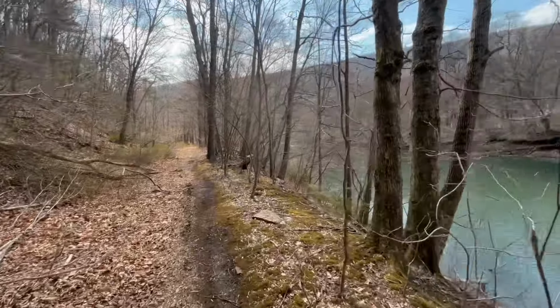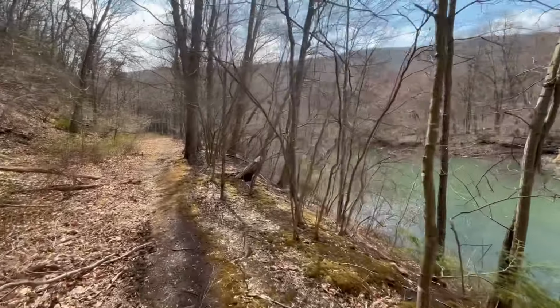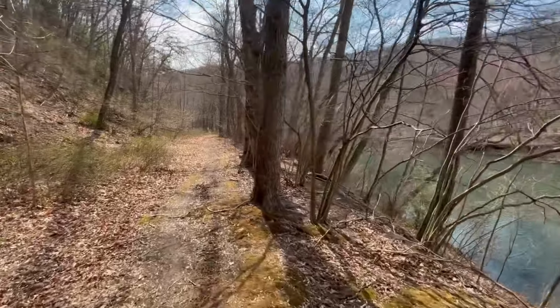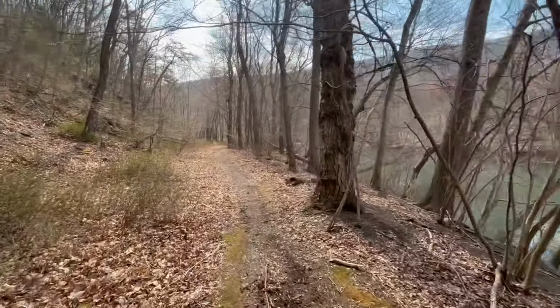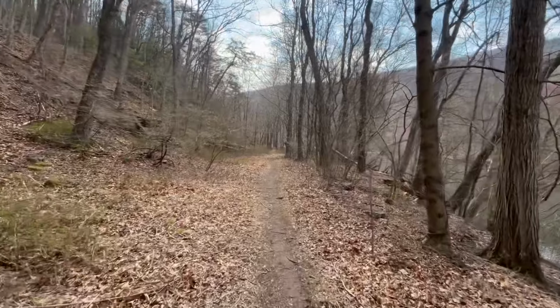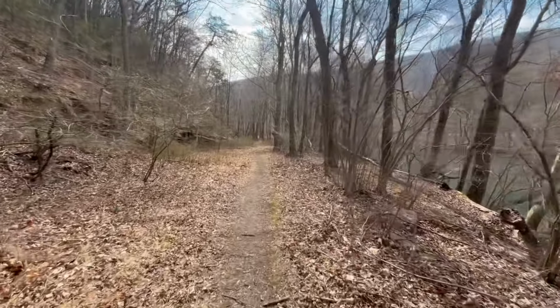There used to be also a desilting basin and dam along the Little Schuylkill River near South Tamaqua. That's since been removed. The desilting basins were put in to help clear the river up because the Schuylkill River was quite a mess at one time. And it's made a very good recovery over the years.